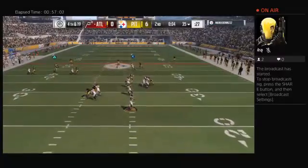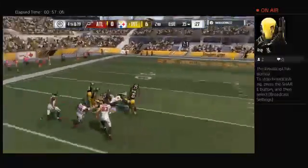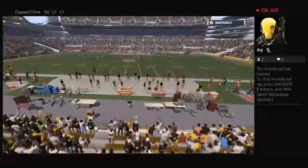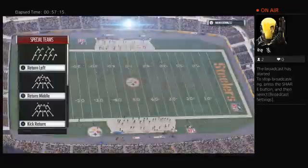Here we go on 4th down with Ryan. He sets to fire deep. Looking for Jones, and it's intercepted. Picked off by Mike Mitchell. We have hit halftime. Still 2 more quarters to go. We'll take a timeout. We'll be back after this.